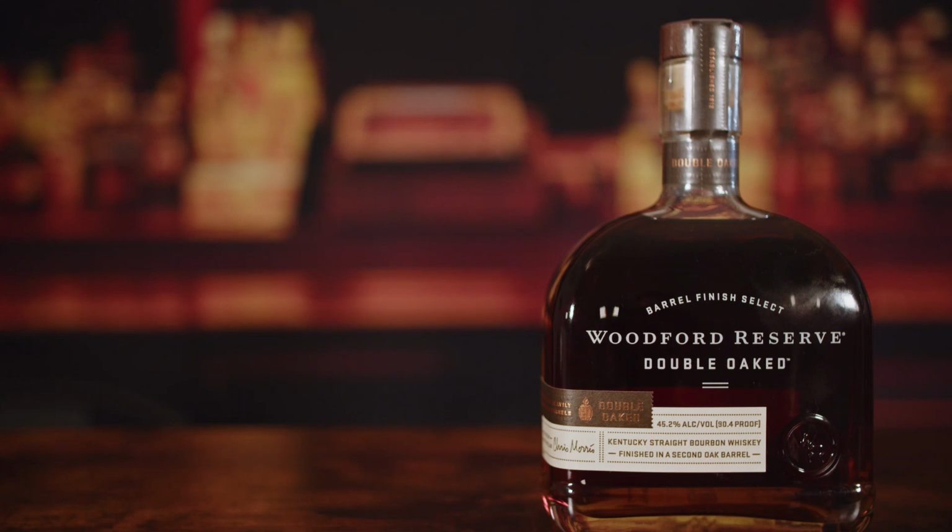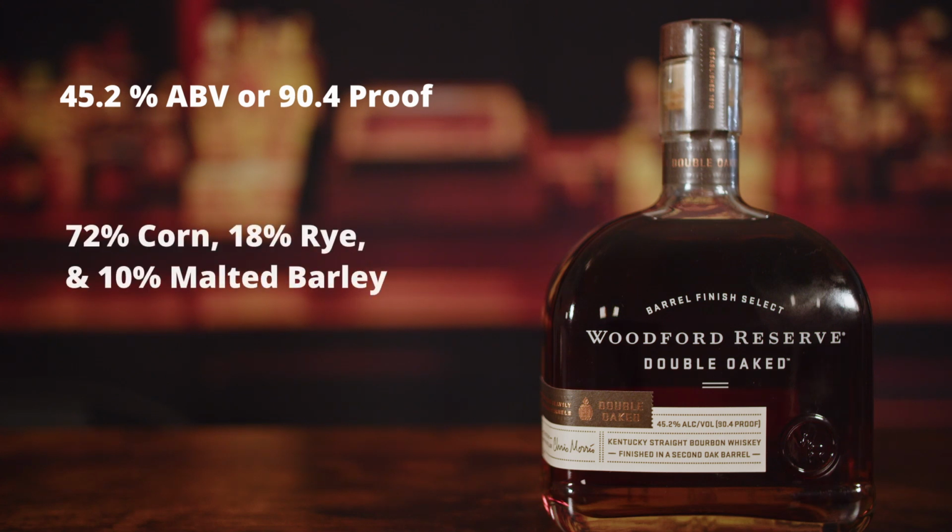So this is Woodford Reserve Double Oaked. It is 45.2% alcohol or 90.4 proof. The mash bill for this is 72% corn, 18% rye, and 10% malted barley. Typical with Woodford products, there is no age statement, but it is aged at least 4 years. And that's it. That's Woodford Reserve Double Oaked. Anything else you guys know, leave it in the comments.